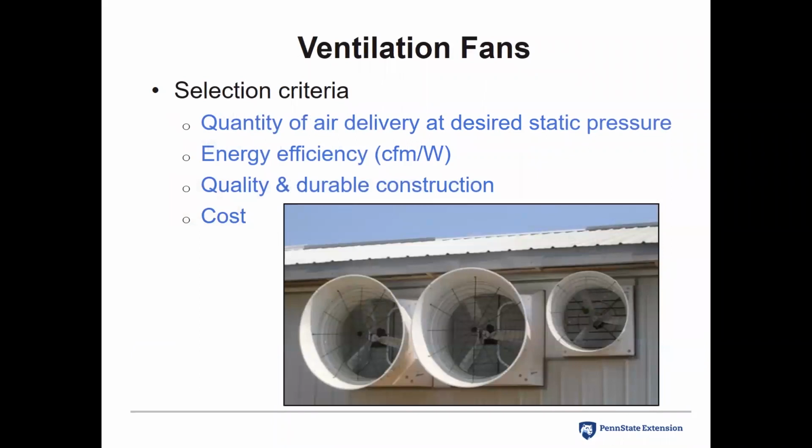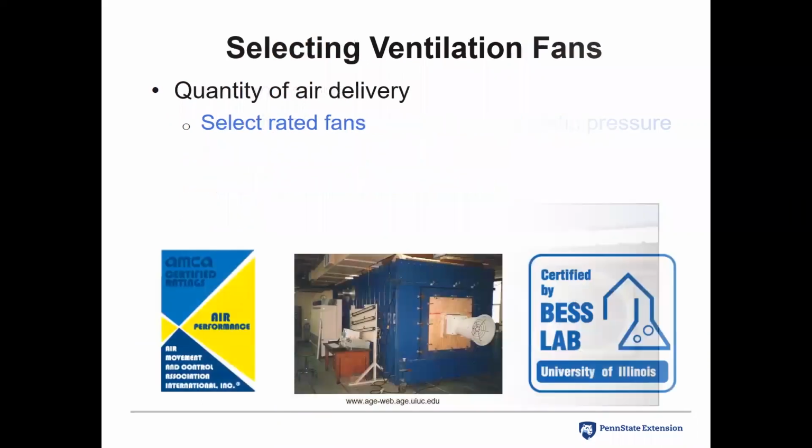In selecting those fans, a fan is not a fan. There are good ventilation fans and there are bad ventilation fans. And I think you need to look at those quality ones that provide good efficiency as well as they're rated. And rated is usually, there's a couple of labs out there. One is the Air Movement and Control Association located in Chicago. It's the label on the left. And then BESS Labs, which is at the University of Illinois. And what they do is, they're independent testing labs for companies that choose to accept their rating.